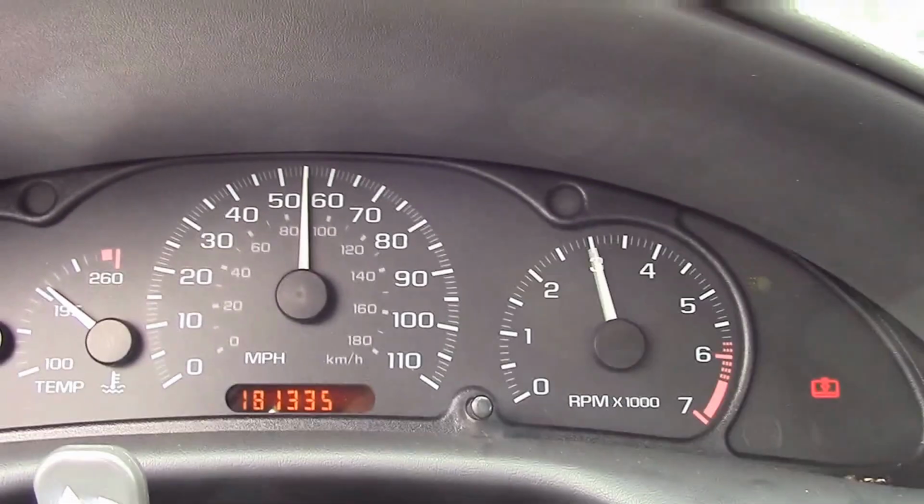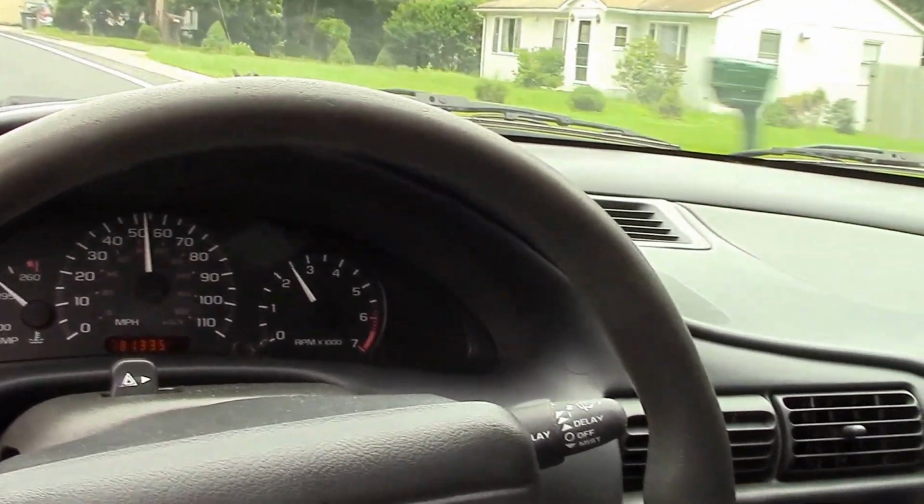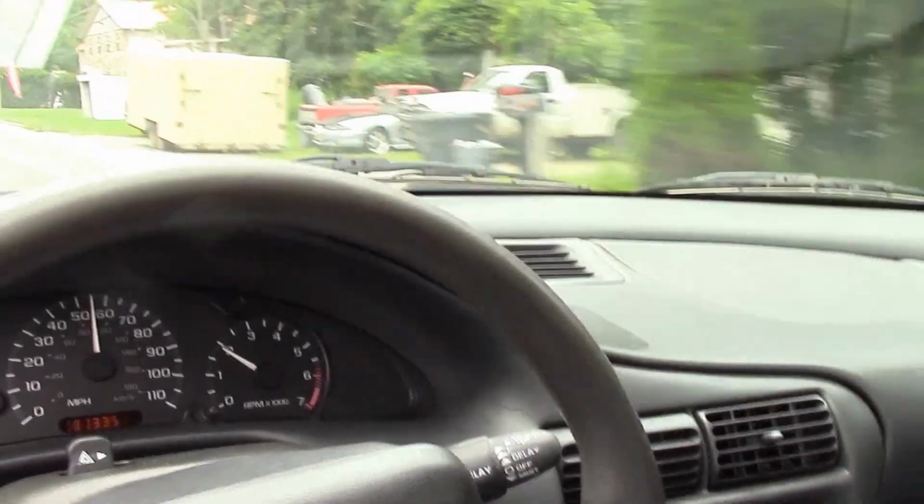There you go, up to 55, no problem. Nice and smooth, the car is quiet, it tracks down the road nice and straight. It doesn't pull to the right or the left, not one little bit.